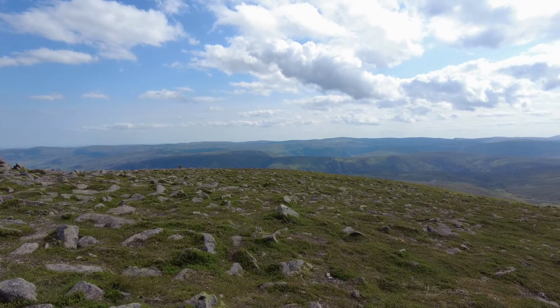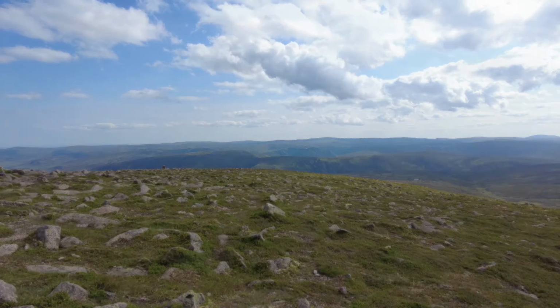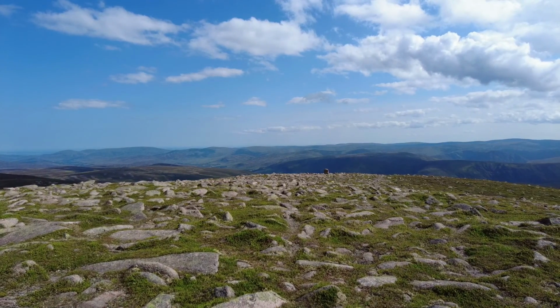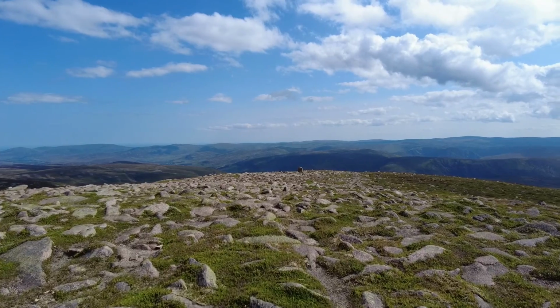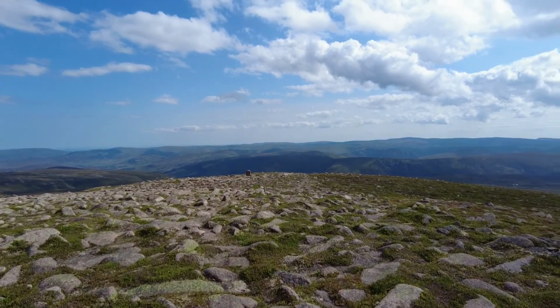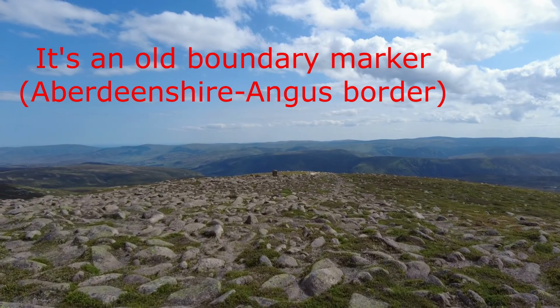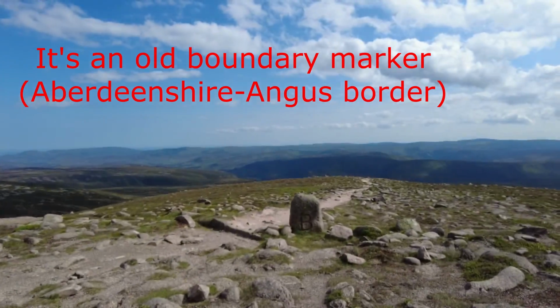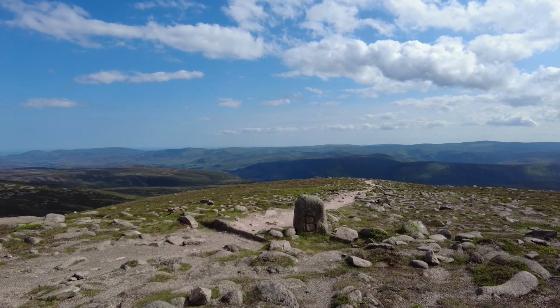We'll make our way back to the bike and back to the car. I've just noticed a boulder up ahead with a large B inscribed on it. I'm sure there'll be a story attached to that. At the moment, I don't know it. If anyone does, please let me know. A boulder with a B. Maybe it's for navigating from A to B, in which case I've arrived at B.